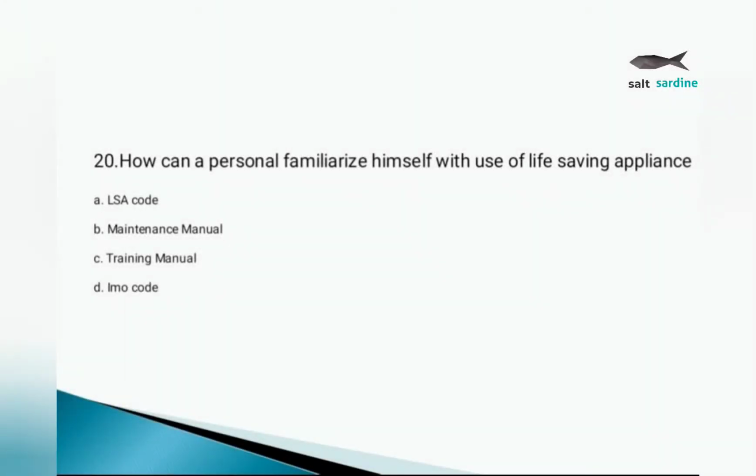Next, point 20. How can a person familiarize himself with use of life-saving appliance? Option A LSA code. Option B maintenance manual. Option C training manual. Option D IMO code. The correct answer is option C training manual.